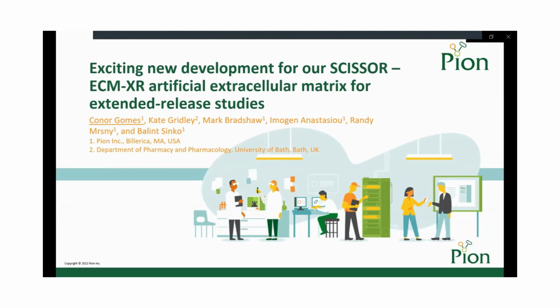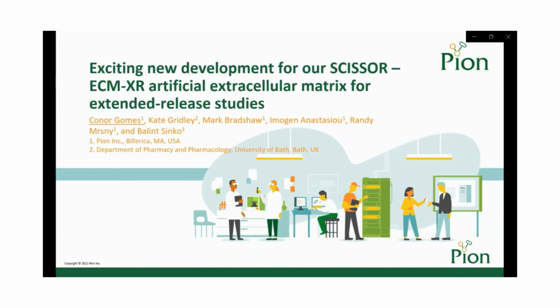My name is Dr. Connor Gomes. I am a development scientist with Pion, and I will be presenting to you the exciting new development we have for our subcutaneous injection site simulator, the ECM XR, an artificial extracellular matrix for extended release studies inside the SCISSOR platform.